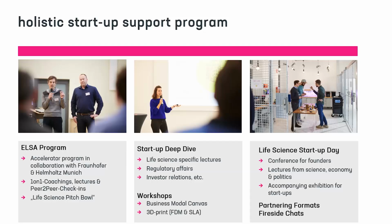So really accelerate entrepreneurs in their life science endeavors. We have a series of activities called Startup Deep Dives, life science specific lectures that are on regulatory affairs, on investor relations, on IP, on a lot of relevant topics. We offer workshops from a business model canvas, simple workshops, up to 3D printing knowledge.